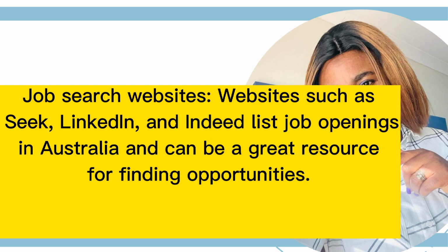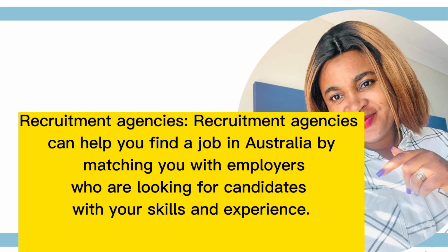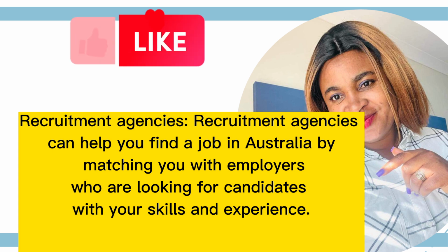This is not something you just do once and you stop. This is an ongoing process. It's not going to be easy, but you can do it. You can also research job agencies in Australia. Just go to Google and search for it. Job agencies can also help you to find jobs.